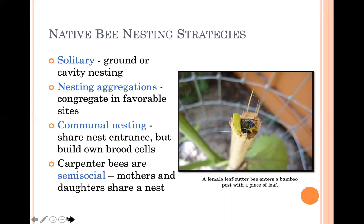So 70% of our bees live by themselves, about 20% live in cavities, and then 10% are cuckoo bees. Has anybody heard of a cuckoo bird before? Yeah. So there are bees that are cuckoo bees, and those bees lay their eggs in the nest of a different bee, and then that bee raises that cuckoo bee's egg as her own.